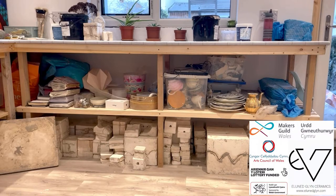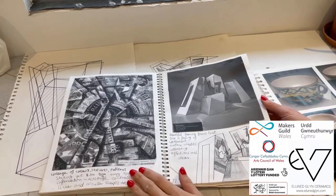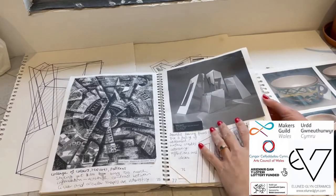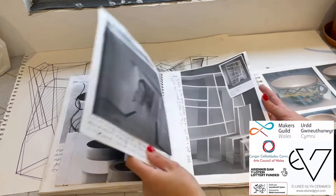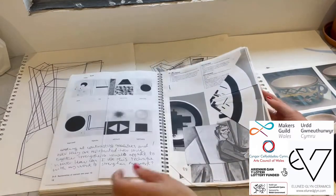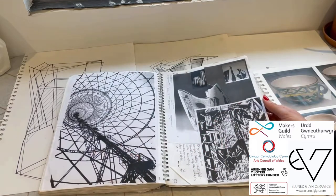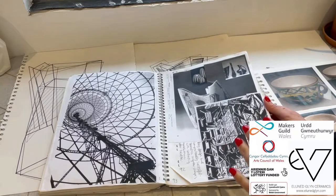Most of my work is inspired by cubism, but also geometric and angular ceramics, sculpture, or also any type of objects, really. They could be paintings. I really like the idea of having these really angular, linear aspects to my work.